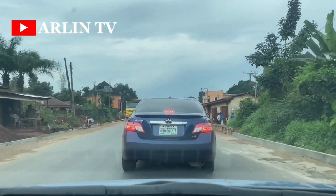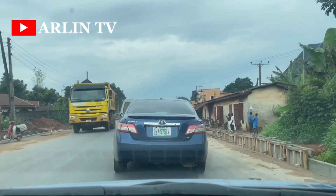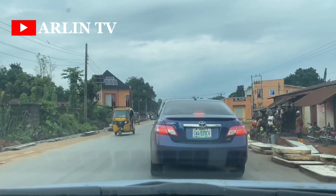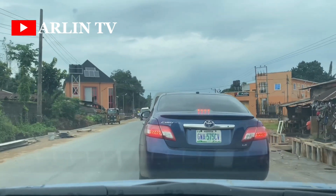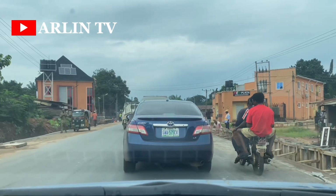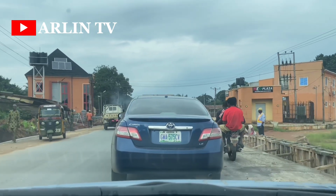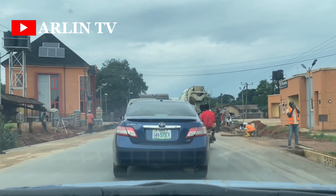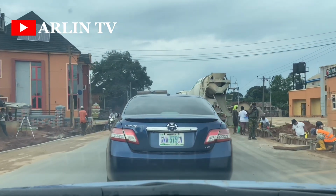You can see the security and all of that. So drainage system around here, the work is going on and they're trying to see how to fix the drainage system. So the construction work around this axis of Mbaise has been totally completed. Like I was saying earlier, you don't go through the Owerri ShopRite again, because you have to navigate through the Mbakwe International Airport axis. So there's a way you just pass through those corners and you are out on this route.